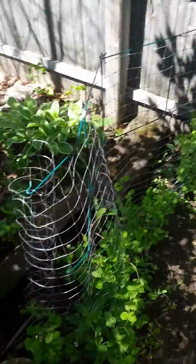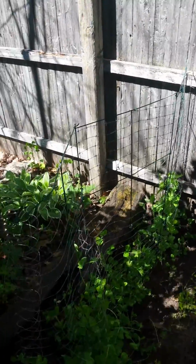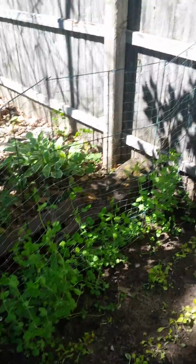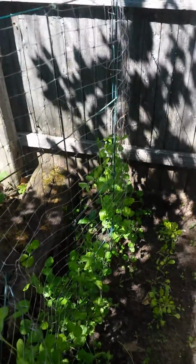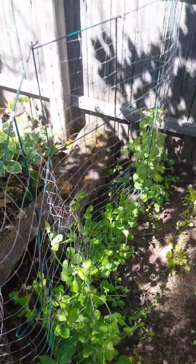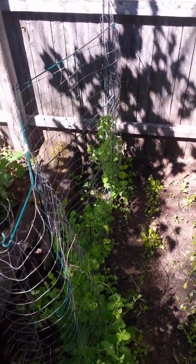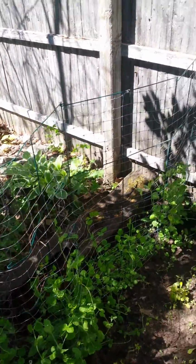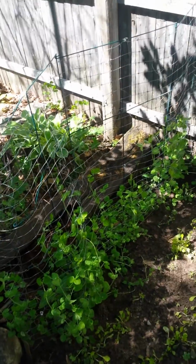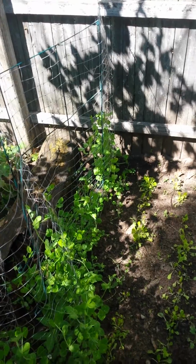And this was what I found would work great. There's a plastic chicken wire on a tomato cage, and I'm using that as my trellis, and they are enjoying it. Now these were planted probably 2, 3, 4 weeks after those, but they'll just climb up and start dropping peas. They're already flowering, and they've only been there, I'm gonna say, a little over a month.